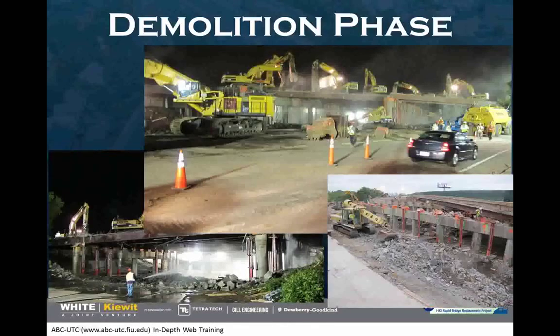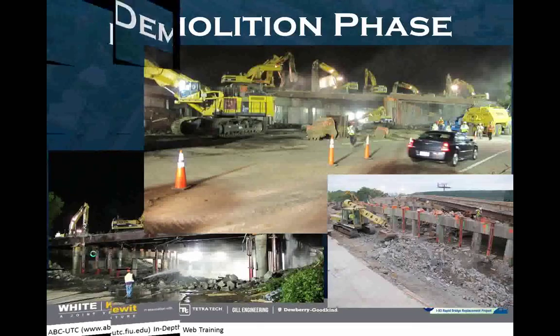You can see we've got water and dust control, multiple pieces of equipment. We shut the local street down. That's Route 16, I believe. We shut that down to be able to facilitate this demolition. You can see all the shoring that's up to support the existing girders, stringers, and you can see the protection that we put around, some wood protection around these bearing pedestals.